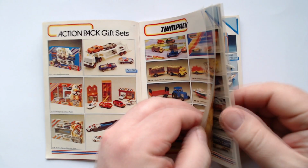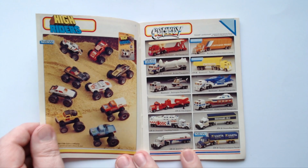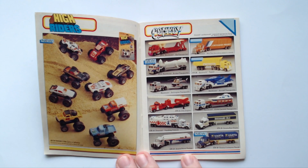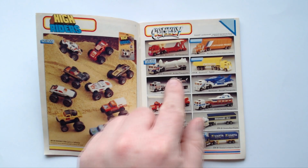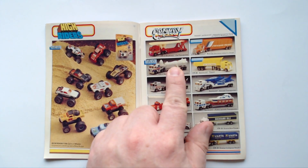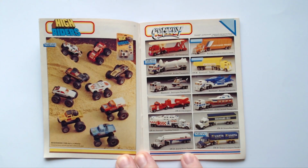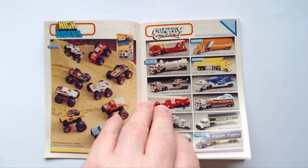This is such a thick catalogue. I'm kind of wondering, right, okay, High Rider, so this is new. They're obviously also actively adding to their catalogue then at this point. I think I had that. I think I had that NASA rocket. That's definitely ringing a bell for me. It's got that separate nose cone. Yeah, I think I might have had that. And that was a new design. So that was in '86. That's interesting.